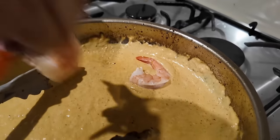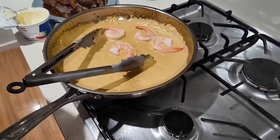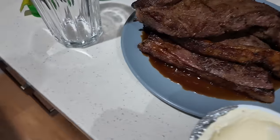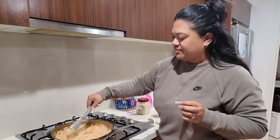This prawn's not bad, man. Good size, eh? Good size, bro. So these ones pretty much just need to be reheated. Can't wait to make my plate. Look how juicy my steak is. Oh my gosh, look at all that sour cream. This is so beautiful to see.